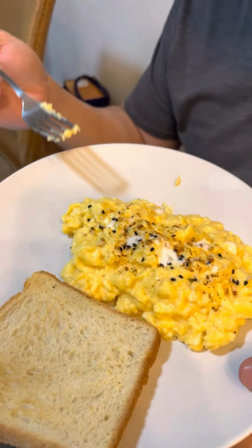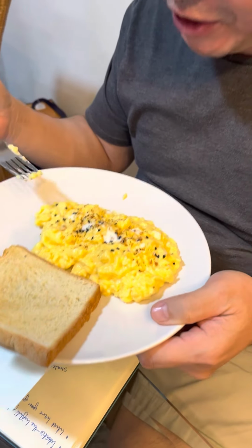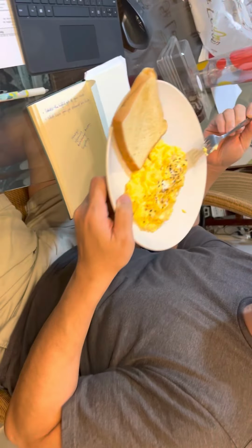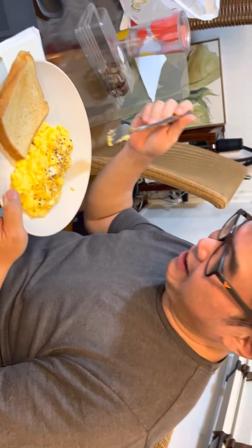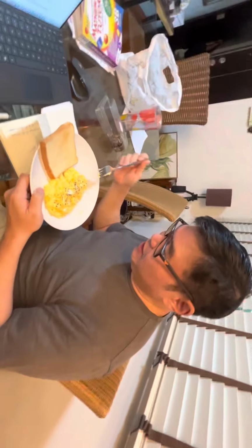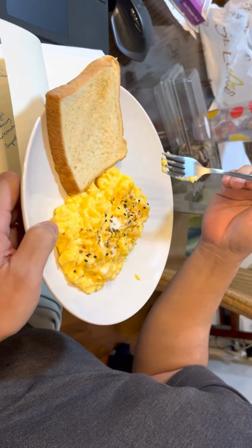Reputation has it that this is the world's best scrambled egg. I've been waiting to try this for years now, but it's always difficult to get reservations, but this time I'm in, and it's served. It's strange how it looks. It's actually served with kind of normal looking white bread, but I can see it's been toasted or something, and it's really exciting.